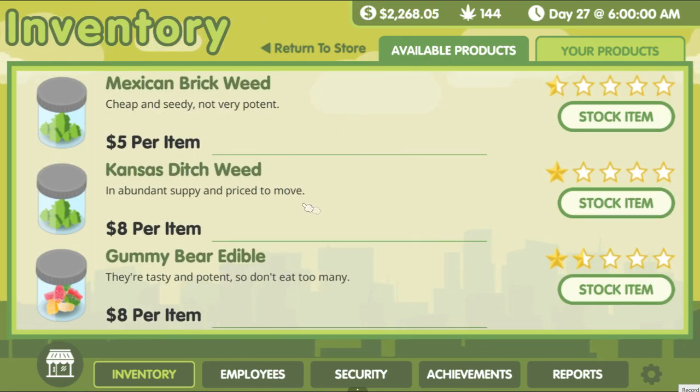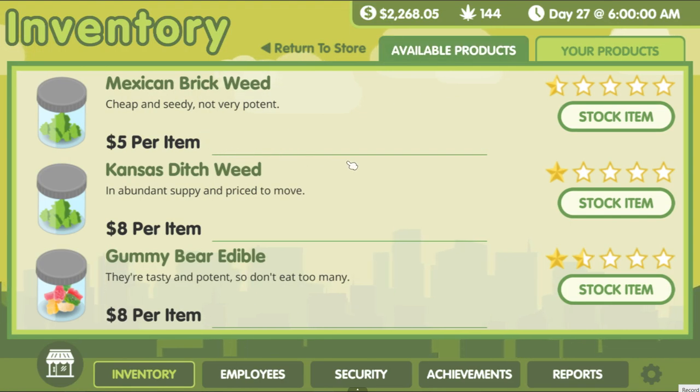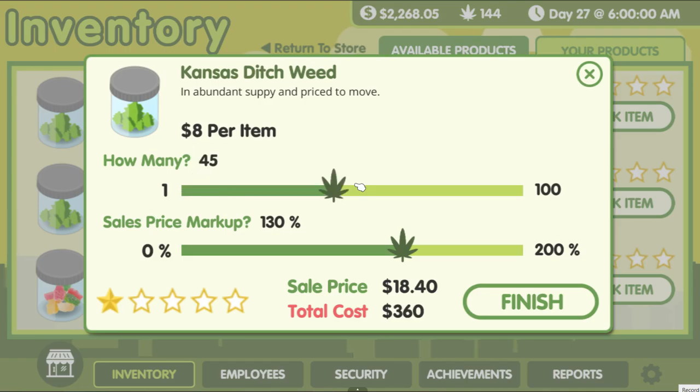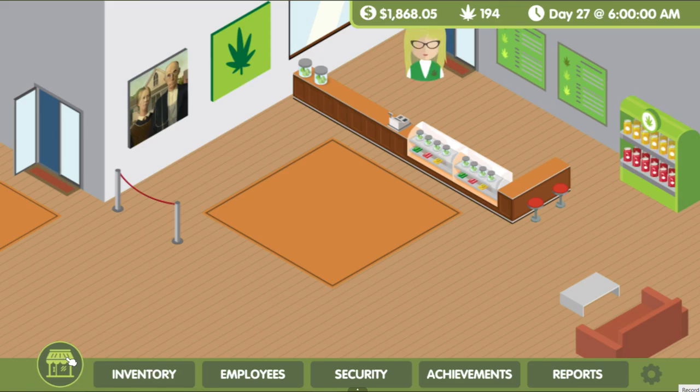As you can see, I've got my mouse here. I can and will be using the tap feature on my phone, just so that you guys know. So we can check out our stuff here. We got 84 items of that, and we got the edible gummy bear. I think what we should do is bring in some of this ditch weed, because there is a thing that says you should bring in stuff for the lower end of the market, because not everybody has the big money. So we'll do 130% markup on that as well, and that should set us up. We got 200 products available for use, and let's jump into the game and see how we do today.